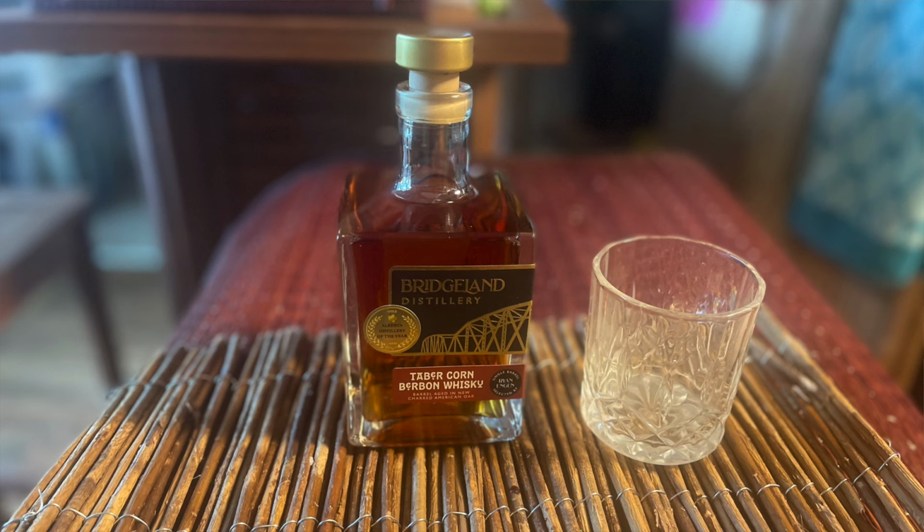So as I said, it's made with Alberta's prized Tabor corn. The mash bill consists of 60% Tabor corn, 32% barley, and 8% wheat from Penhold, Alberta, another rural area in Alberta. So this is distilled twice in a copper pot still, aged in a virgin charred American white oak cask for 3 years and bottled at cask strength.